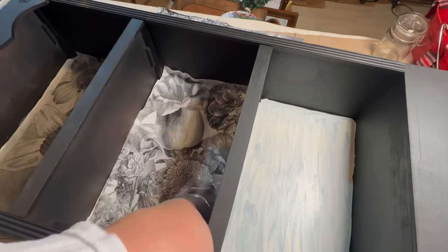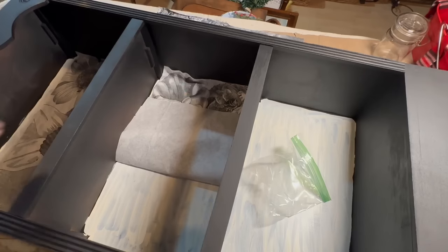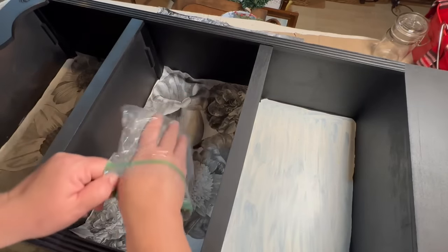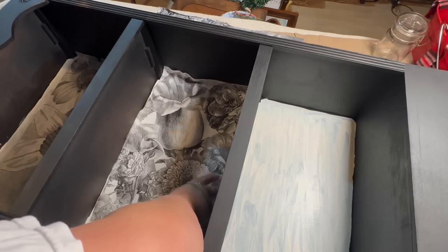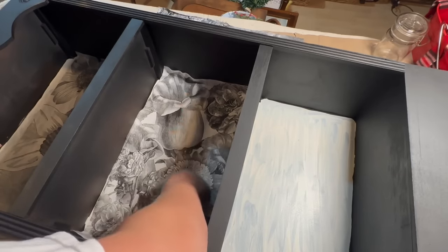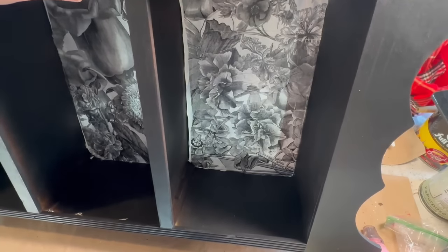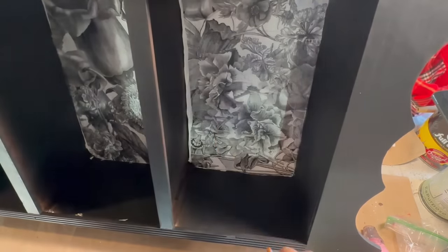I was pretty lucky that it basically fit. It fit width-wise. It was the height-wise that it didn't quite fit in spots. But it's okay. We're going to fix it. I did my Mod Podge in sections underneath the paper and just used a plastic baggie to kind of smooth it down and get some of the wrinkles out. I did not get all of them out, and that's okay with me.